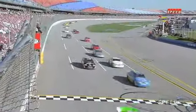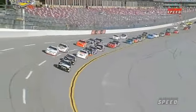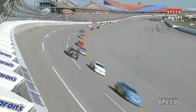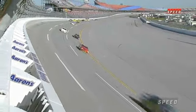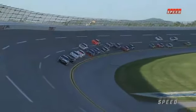Flag in the air. We are underway with race number 2 of the ARCA Racing Series. We have RCR teammates lined up on the bottom of the racetrack, Ty Dillon and Tim George Jr. The field spreads out early as they enter turns 1 and 2.